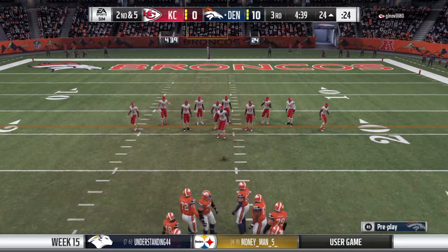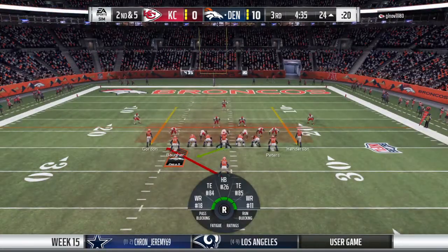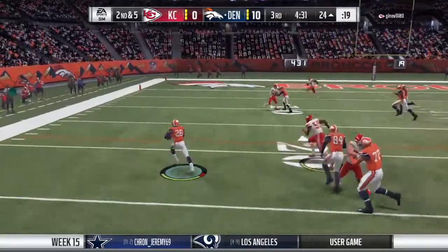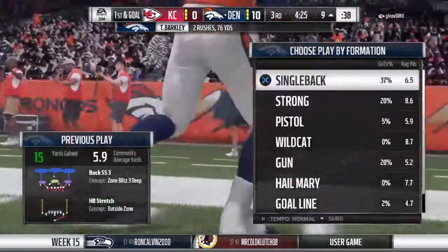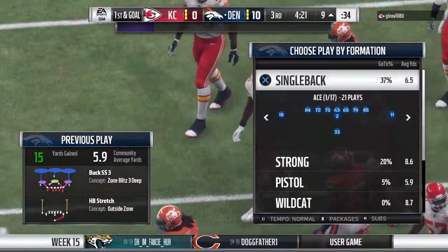And after the play on the ground, that brings up 2nd down here. Now a handoff as they run left side. He's to the 10, and he gets it inside the 10 to the 9. It's a really nice 15-yard pickup, and now it's 1st and goal.